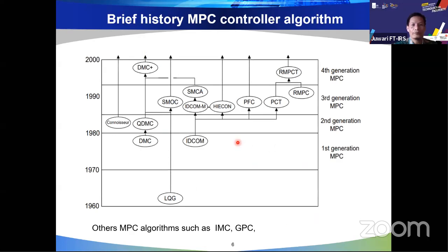Okay, the brief history of MPC. First we call it LQG, or linear quadratic Gaussian model. The first generation of MPC is actually DMC or IDCOM, dynamic matrix control, and then quadratic dynamic matrix control, and also DMC plus for the fourth generation MPC, and so many MPC algorithms there, because there are so many models and optimization algorithms. A different model gives a different name of the MPC, and there are also other MPCs such as IMC or internal model control, GPC, generalized predictive control, and so on.